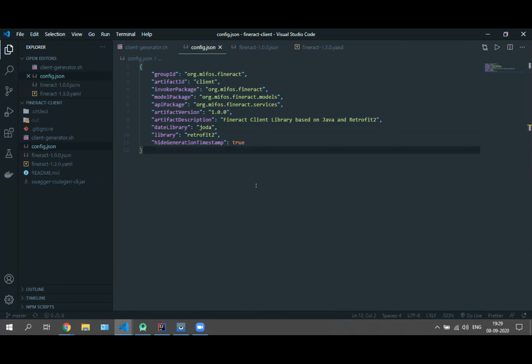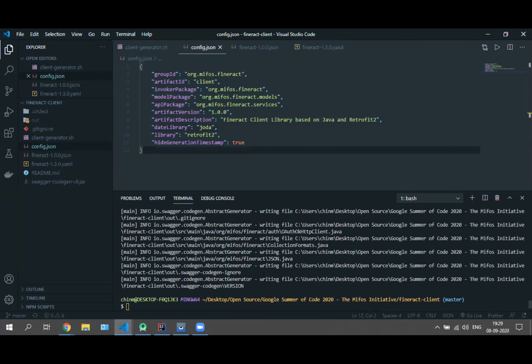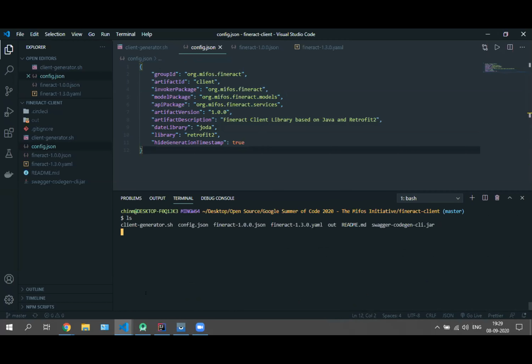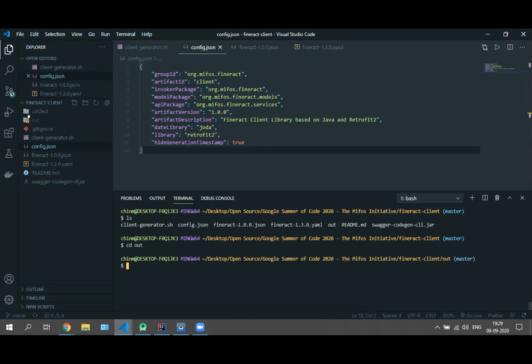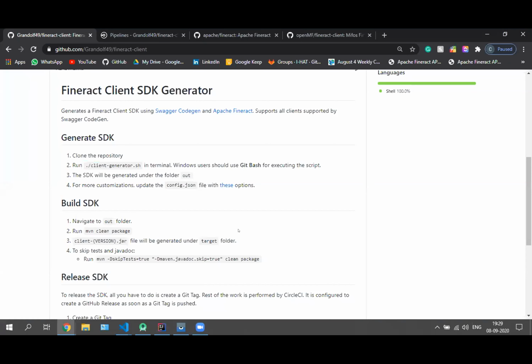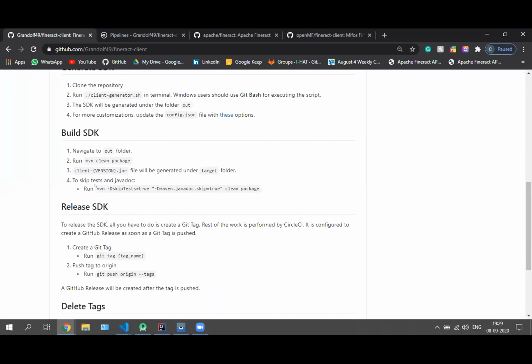Let's take a look at if this is complete. Yeah, so it has completed. So what I'll do is I'll navigate to the out folder. So the SDK is generated. So this is basically the complete SDK that users can use to interact with the Fineract platform. Now, if I list down here, so these are the files that are generated. Now, in order to build the SDK, all I have to do is just run this command.